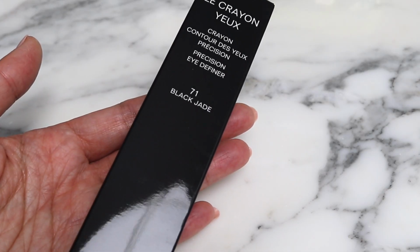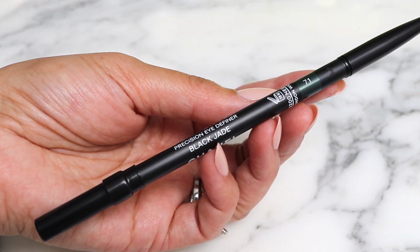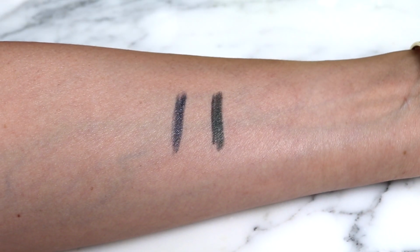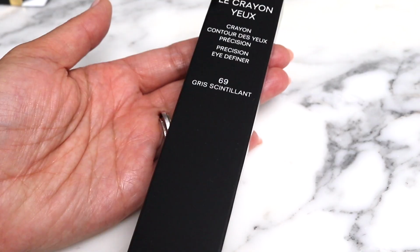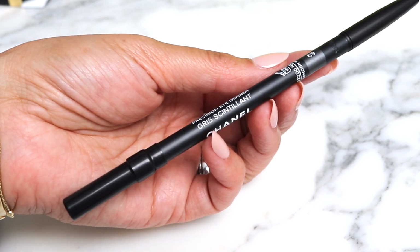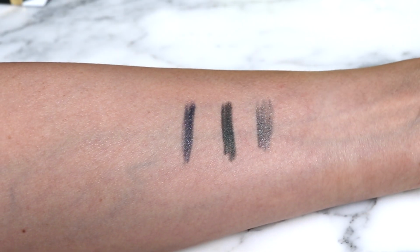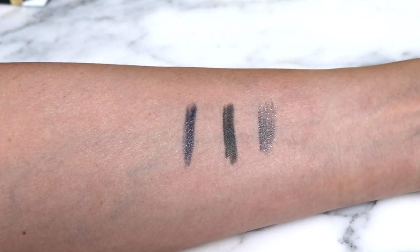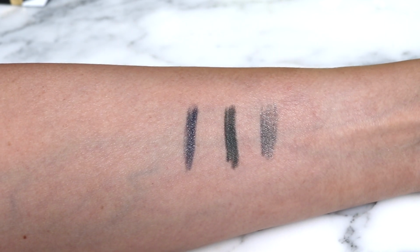Then we have Black Jade. That's also a cooler green shade. Also has some gray tones in there. And then we have the gray shade. That's a really pretty gray. There's a little bit of a taupey tone in there. And then there's a very fine shimmer aspect to this one. All of these applied really smoothly, really easily.